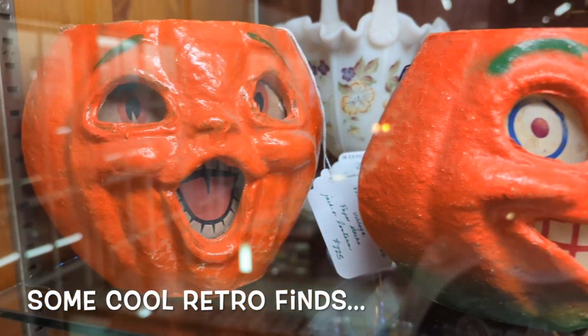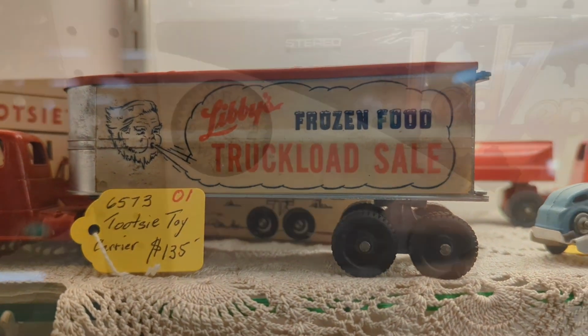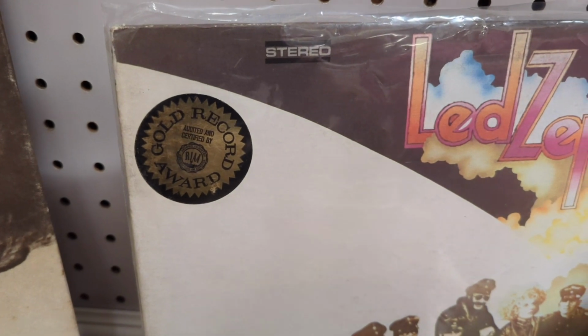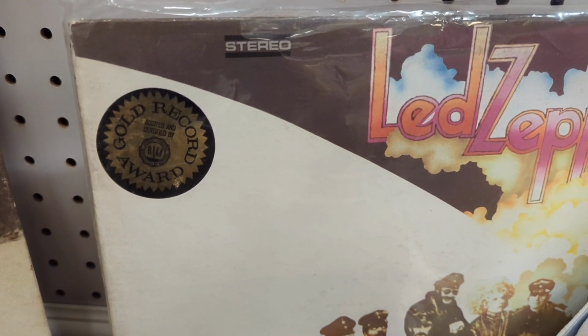Except for antique stores. Love those old pumpkins. Yes. Hey. Take a guess how much this Led Zeppelin album is. I'm going to tell you, but I want you to guess.